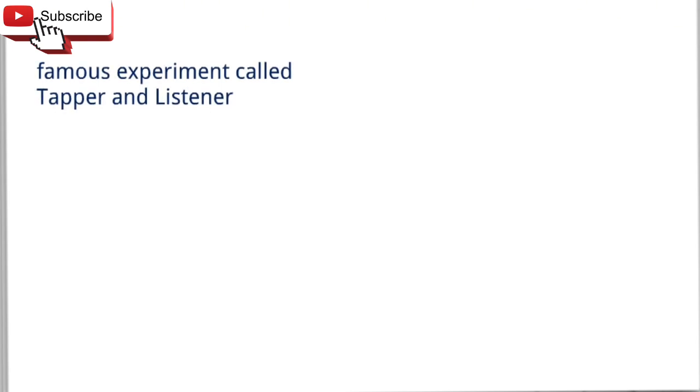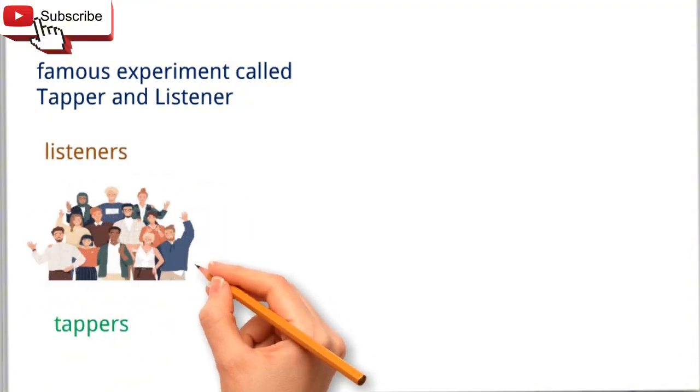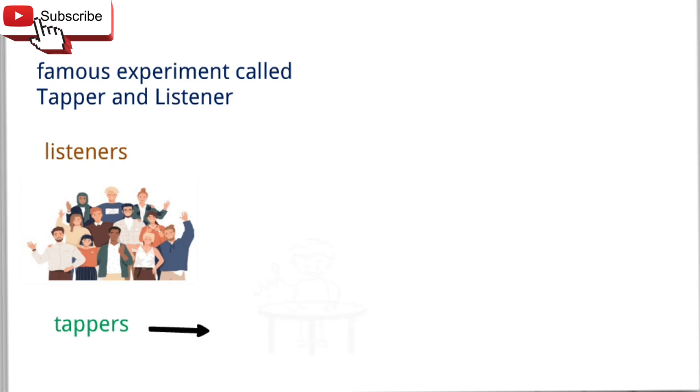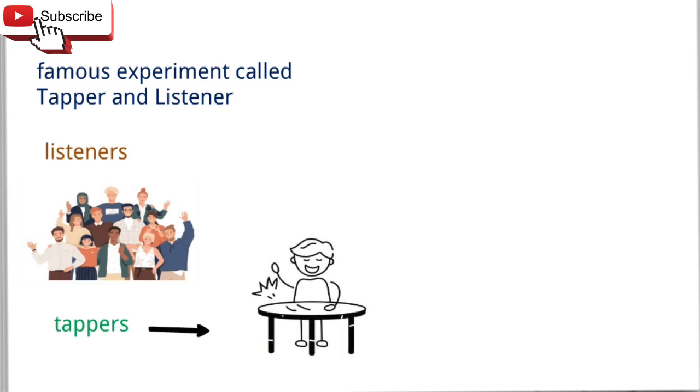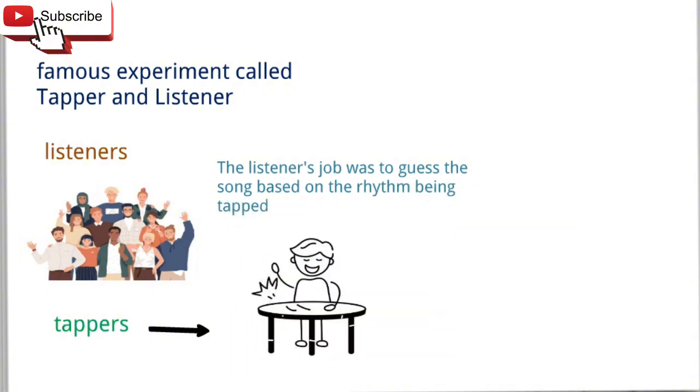In this experiment, they took a group of people and divided them into two, tappers and listeners. Tappers received a list of well-known songs, such as Happy Birthday to You. Each tapper was asked to tap the rhythm of the song to a listener by knocking on a table. The listener's job was to guess the song based on the rhythm being tapped.